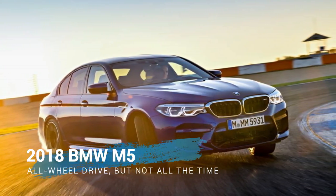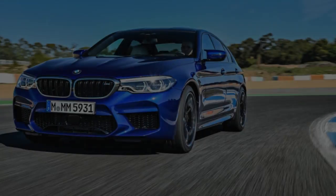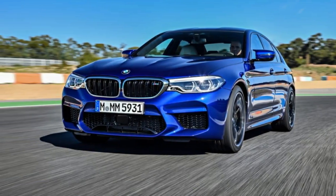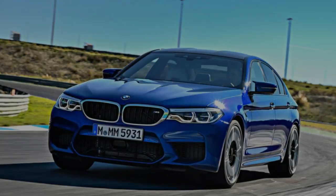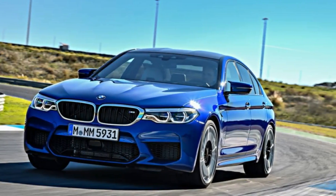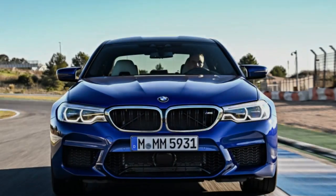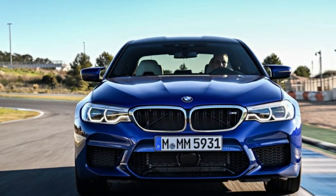Now in its 6th generation, the BMW M5 is new for 2018. It's bigger, lighter, and now includes all-wheel drive. Lighter is good, but the rest is disheartening for us car folk. Nostalgia types and purists may sulk. And for those groups, it gets worse.